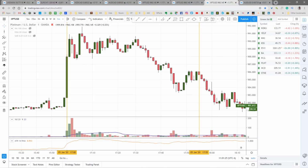Let's drill down further and see what's going on. Here's the 1-minute chart, and it tells us the story. There was significant volume on this up move right here, big volume on these 2 candles right here, and even more significant volume on this candle right here. Now, obviously, this candle has a lot of wick down here. So my conclusion is that a real knife fight was happening here.